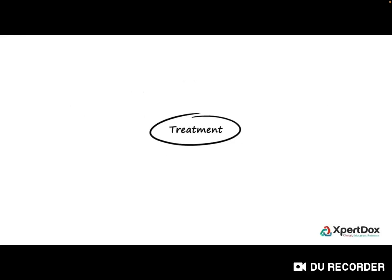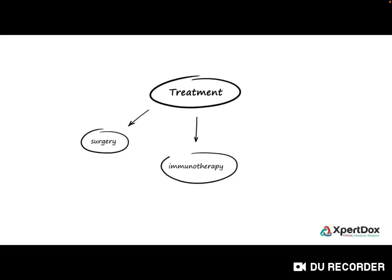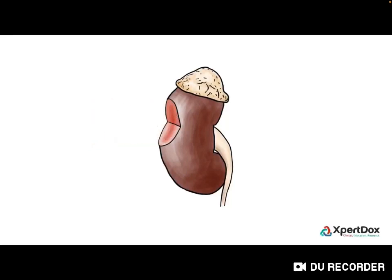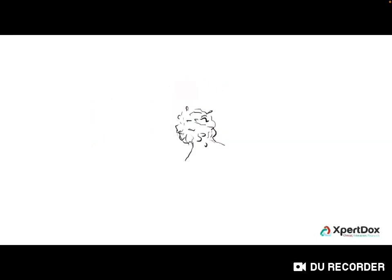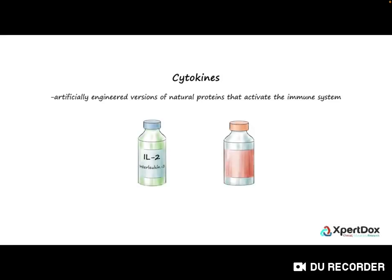The principal treatment options for renal cell carcinoma consist of surgery, immunotherapy, and targeted therapy. Partial or complete removal of the affected kidney is the standard treatment for localized renal cell carcinoma. Immunotherapy, or biologic therapy, works by boosting the body's immune system to help destroy cancer cells. Cytokines are artificially engineered versions of natural proteins that activate the immune system, and the ones most often used to treat kidney cancer are interleukin-2 and interferon alpha.